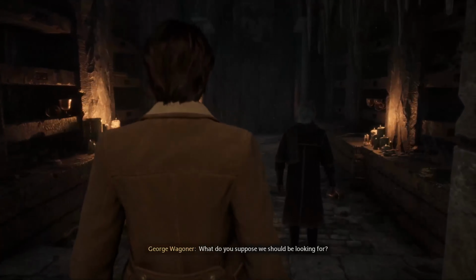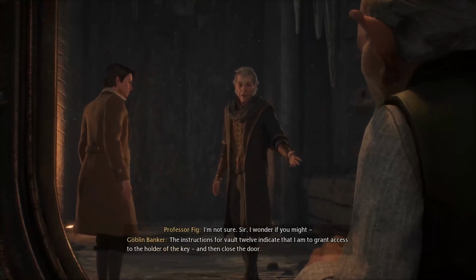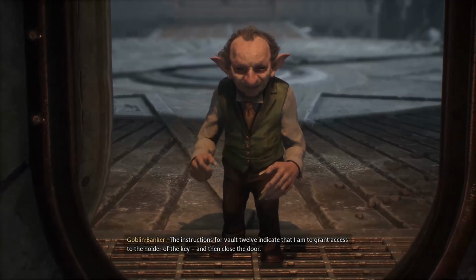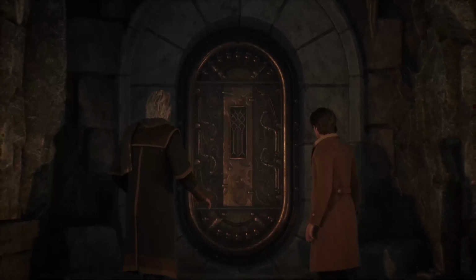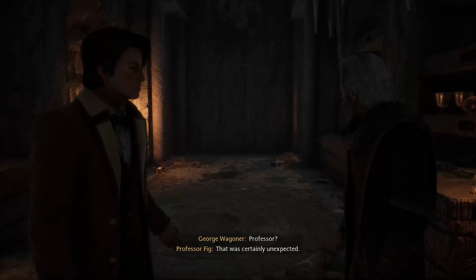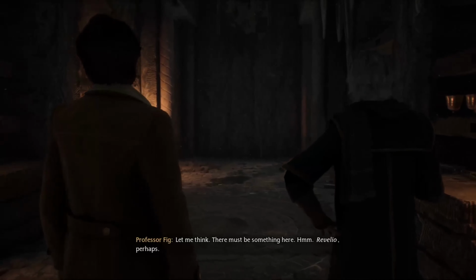What do you suppose we should be looking for? I'm not sure. Sir, I wonder if you might... The instructions for Vault 12 indicate that I am to grant access to the holder of the key and then close the door. Wait! Mr. Black? Professor? That was certainly unexpected. Let me think.